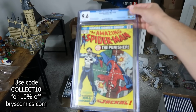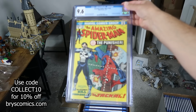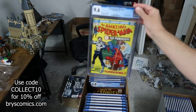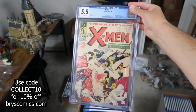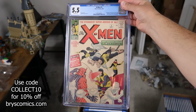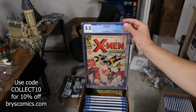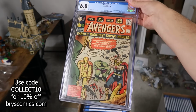Amazing Spider-Man number 129 in a 9.6 with white pages, first appearance of the Punisher. Like I said, guys, brace yourselves, it just keeps coming. And we've got lots of boxes to go through. X-Men number 1 in a 5.5, first appearance and origin of the X-Men. How about Avengers number 1 in a 6.0?